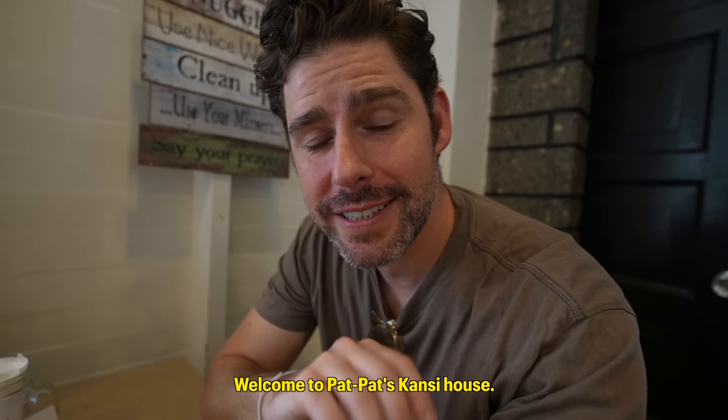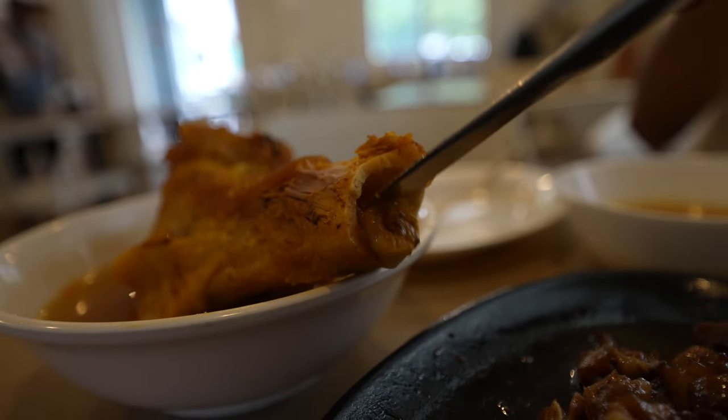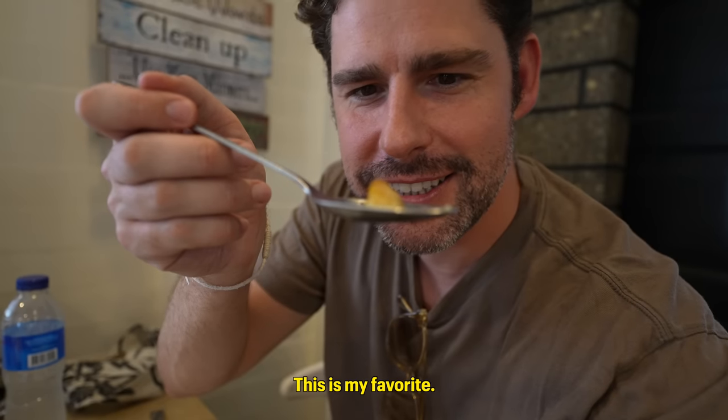Welcome to PATPAT's Kansi house. I think I have just hit the jackpot. This beautiful, beautiful bone marrow out. Wow. Beautiful ulam on my rice here. Mmm. This is my favorite.